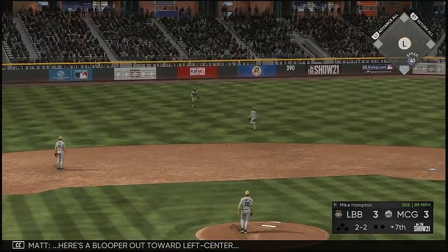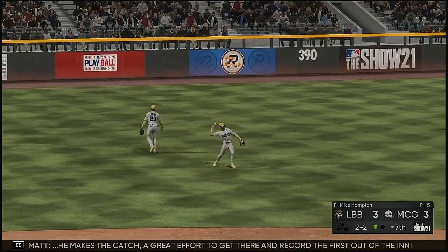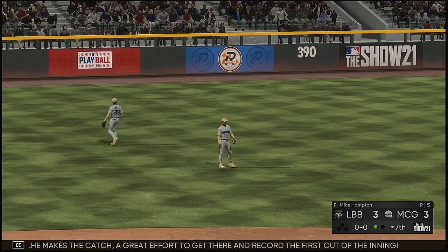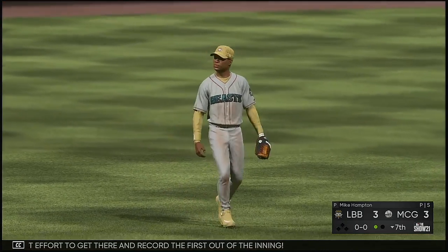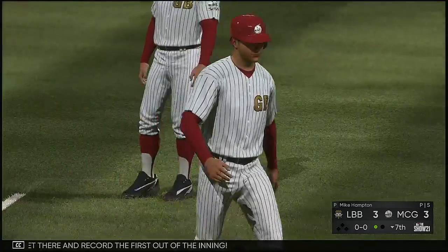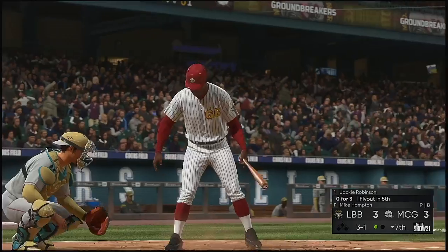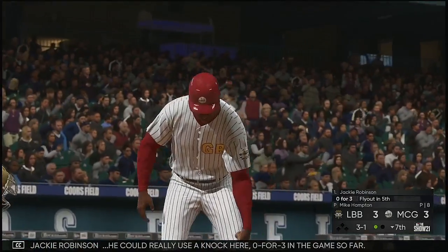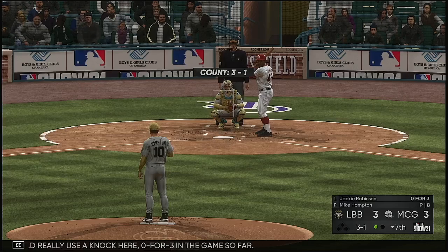Here's a blooper out toward left center. Larkin ranging into the outfield. He makes the catch. A great effort to get there and record the first out of the inning. Now back, second baseman, Jackie Robinson. Next to hit, Jackie Robinson. He could really use a knock here, 0 for 3 in the game so far.